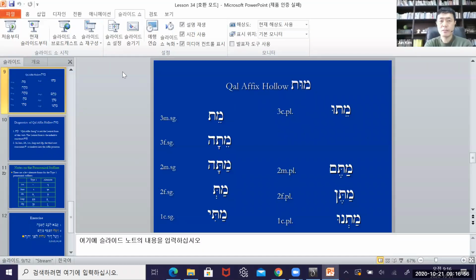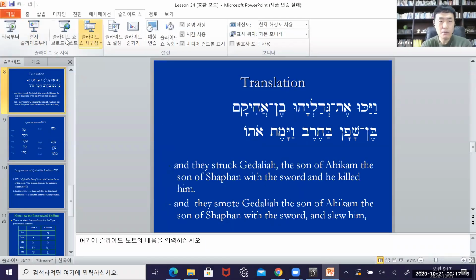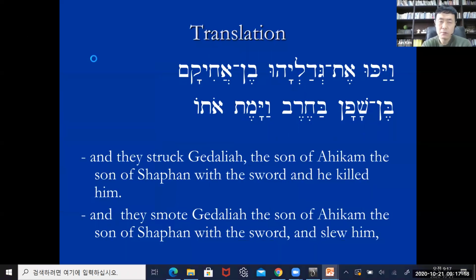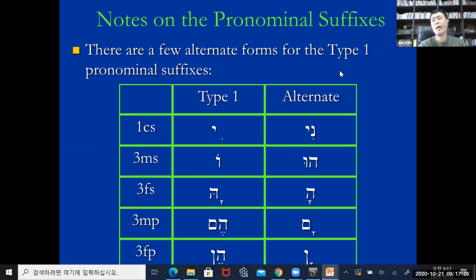Okay, then let's finish this. Let's look at the pronominal suffix, type 1, type 2, and we have even an alternative. So we have hireq yod, and then this 3MSG, o, a, hem, hen. You also need to be familiar with ni, hu, ha, am, and an as alternative forms. This is a pronominal suffix.